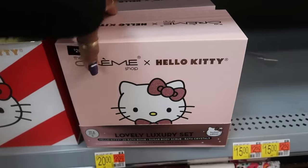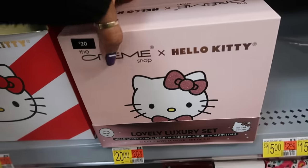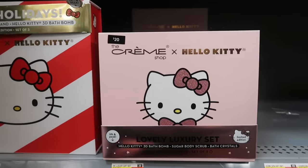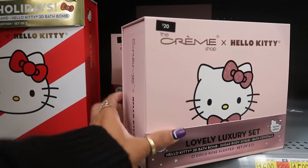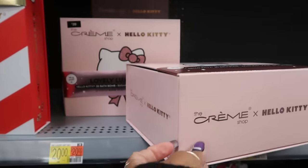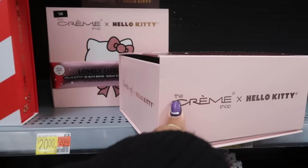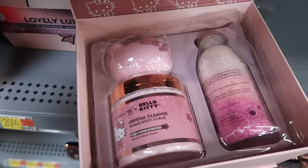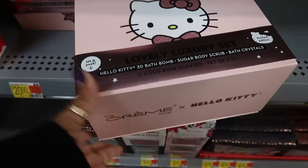And then Lovely Luxury Set for $20. You get a Hello Kitty 3D Bath Bomb, Sugar Body Scrub, and Bath Crystals. I think I saw one of these in, like, was it a TJ Maxx? I think so. Don't they come out in TJ Maxx every year? That's what it looks like. That's cute for $20.